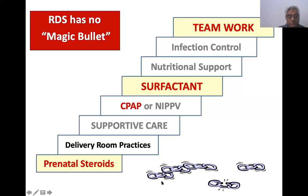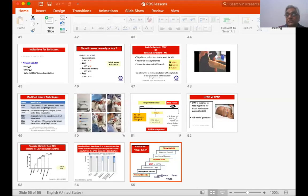Thank you, Rishi, for a wonderful journey from the delivery room right up to the neonatal unit. I think you have picked up all the possible areas of intervention, right from temperature control to CPAP and mechanical ventilation. Needless to say, mechanical ventilation has a very small role to play in an average case. So we'll go through questions.